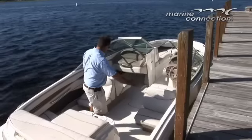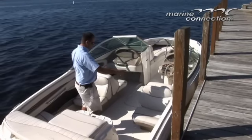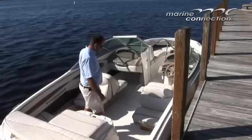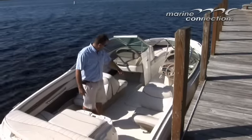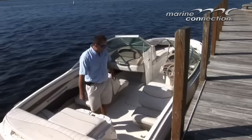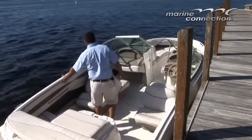Midsection, or middle of the boat, we have two back-to-back lounge seats. They do fold down. You can definitely relax on them. And at the center of the deck up here, we also have some underdeck storage. Grab handles on either side and a little bit more storage underneath the gunnels. Notice that you have wraparound padding throughout the boat.